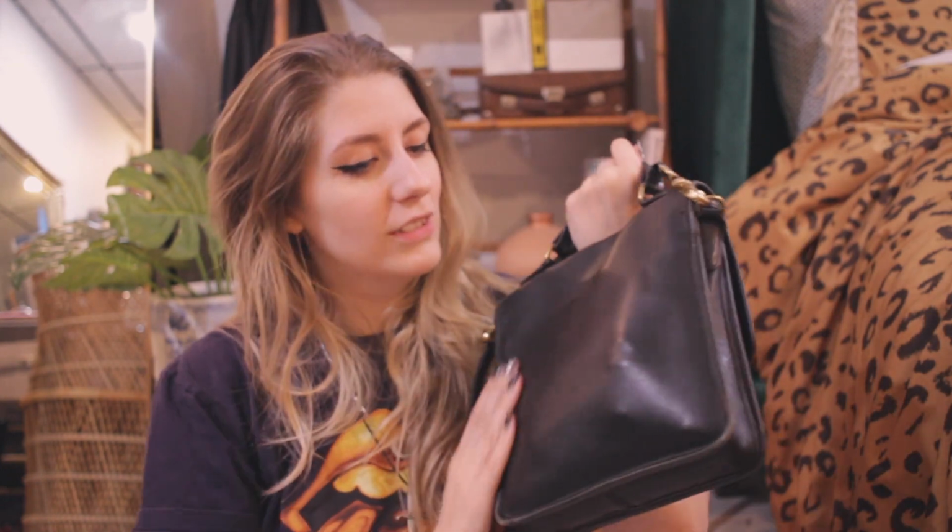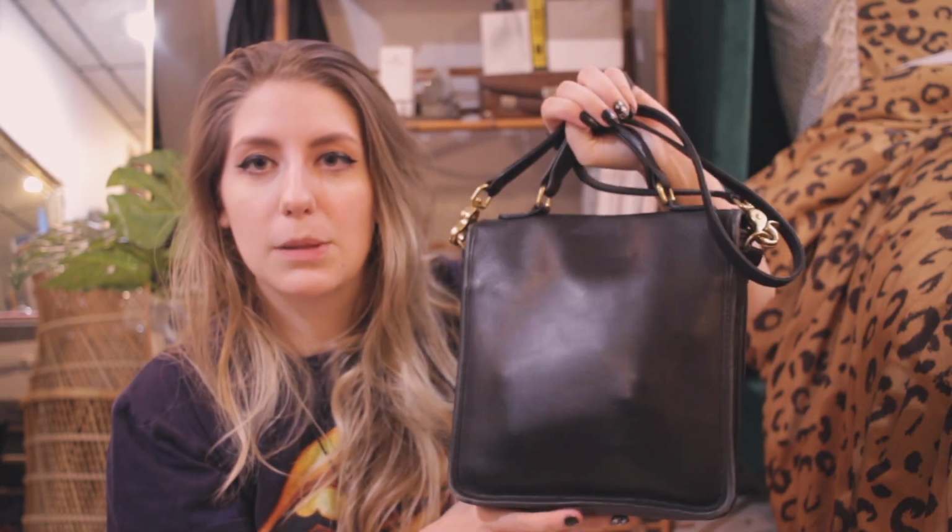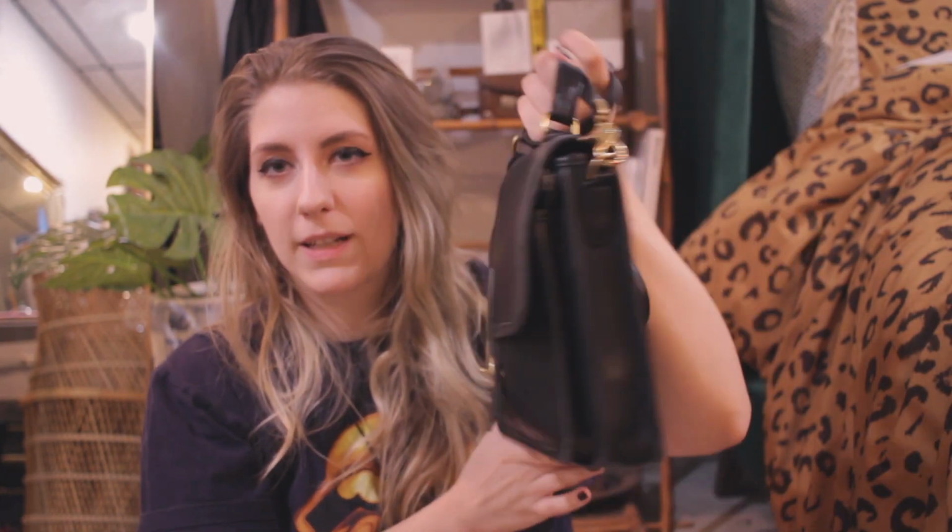The leather is so soft here. This bag is incredible. It's so cute. It's so roomy. If it looks like there's stuff in it, it's because there is. I put all my junk in here already.